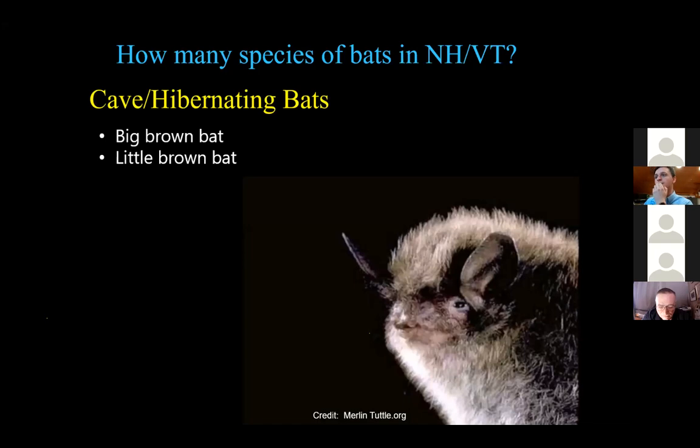Little brown bat, probably one of the more famous, or one that people were familiar with 10 or 12 years ago because it was super abundant and found in close association with people, but has since taken it really hard population-wise with over 90% population drop because of white nose syndrome, and we'll talk about that in a little bit.